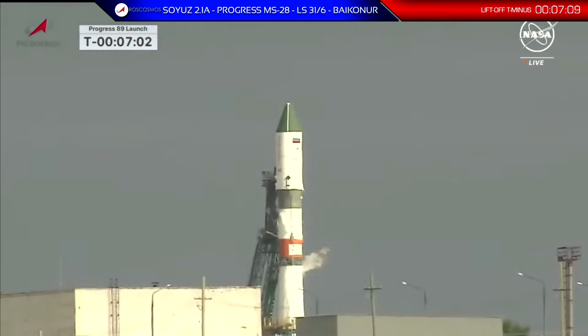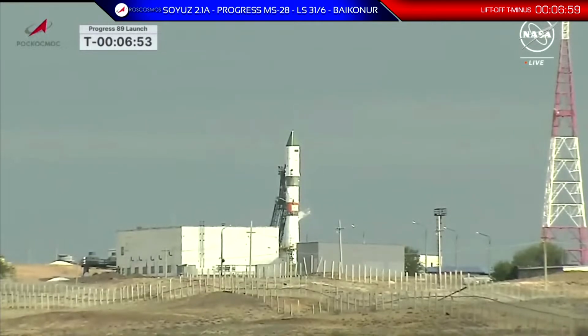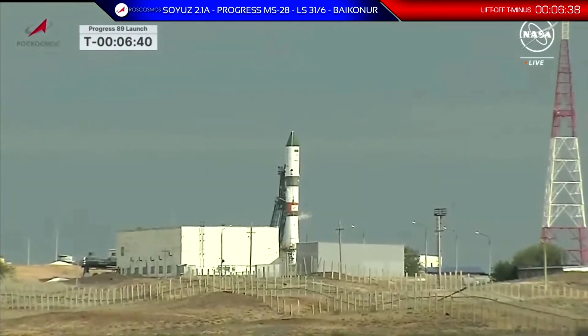Those conversations from the blockhouse in Baikonur from launch controllers as we pass the 7-minute mark into the countdown. The vehicle now being transitioned to the launch sequence for its automated mode from this point on. A little over a minute before a final check of the range down in Baikonur.